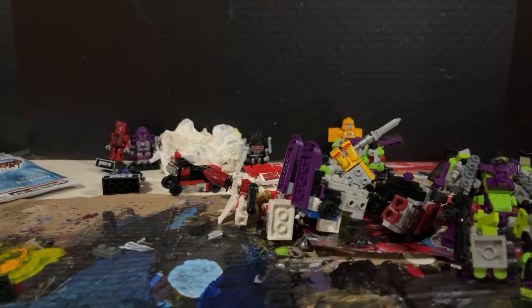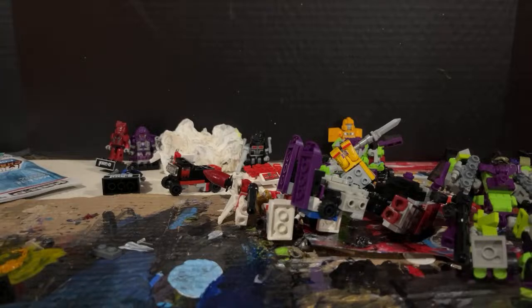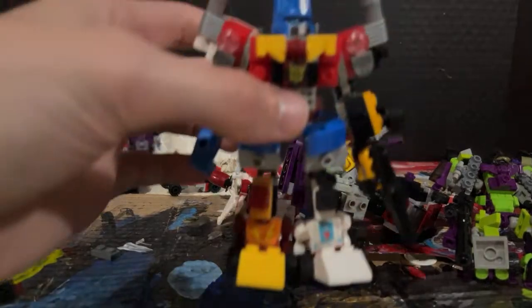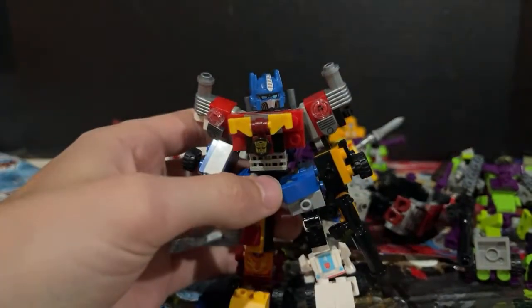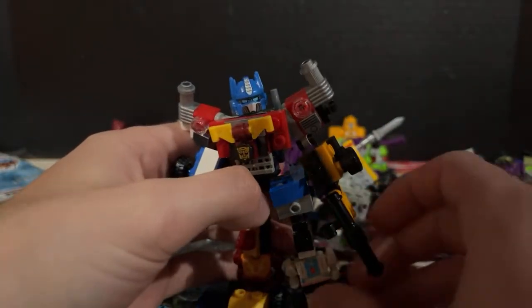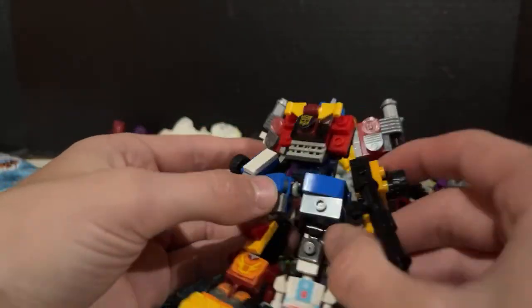All right, last combiner. This one is one that Hasbro never actually made. There was never a KRE-O combiner of this guy. This was actually, I think, the first one that I made. I think I made this one and then I made Devastator. But I got really bored, I guess, and I was just like, man, it would be cool if they did this. Anyways, this combiner is Optimus Maximus, which is a really random out there combiner to do. But in my stop motion, I have plans for this guy. I really want to do something with Optimus Maximus. I think it's such a cool concept.